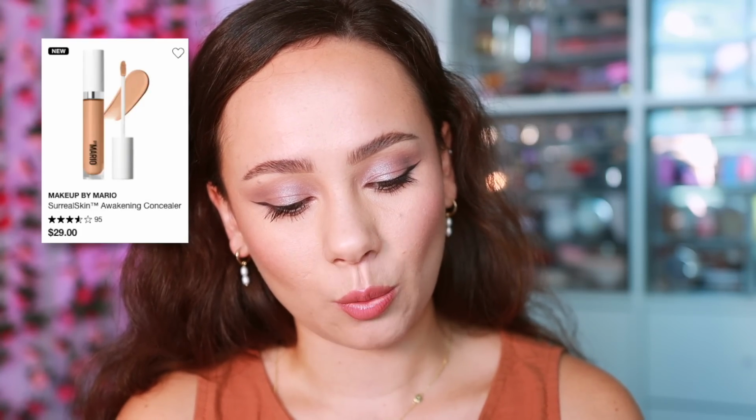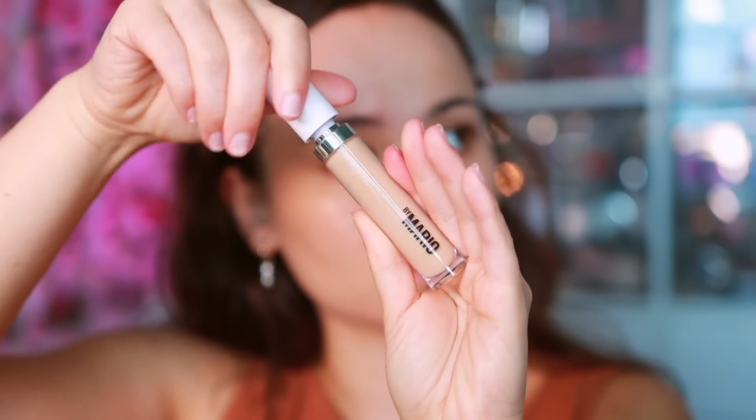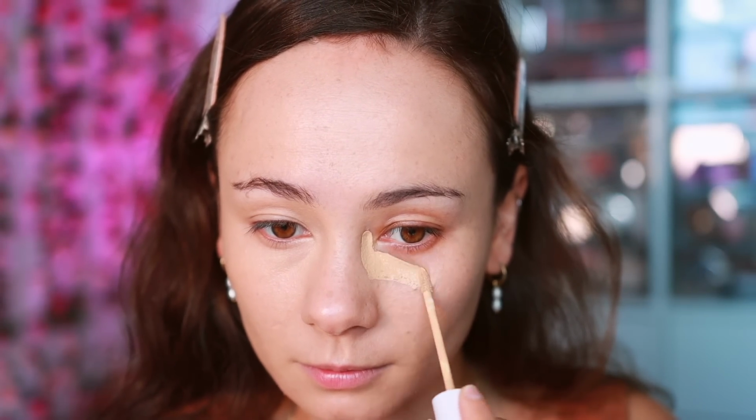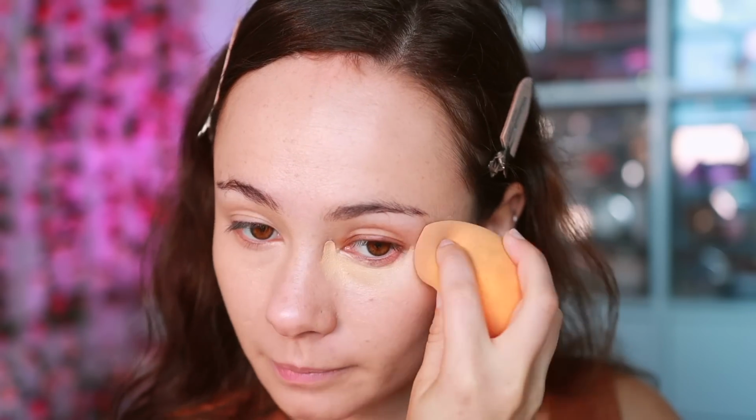And then the other concealer, so much complexion, right? It's from Makeup by Mario. This is the Surreal Awakening concealer. Now this one is a little bit more snatched, a little bit more perfecting. It has a drier finish, and that's going to help with longevity. It looks a little bit more perfected, more smoothing. It's just a heavier duty product. Doesn't have that hydrating serum-like feel that the Tower 28 has.